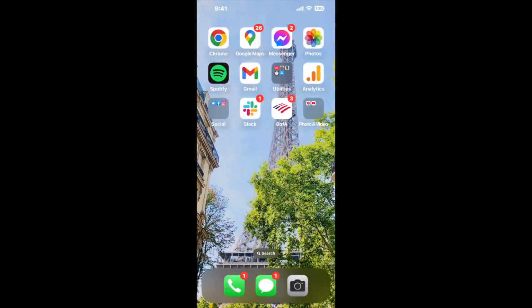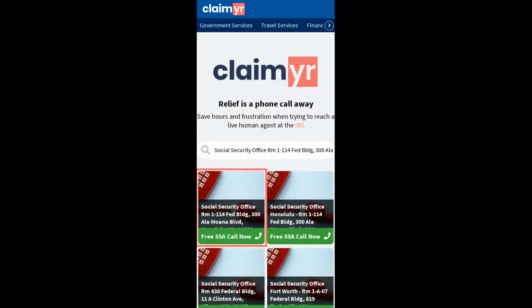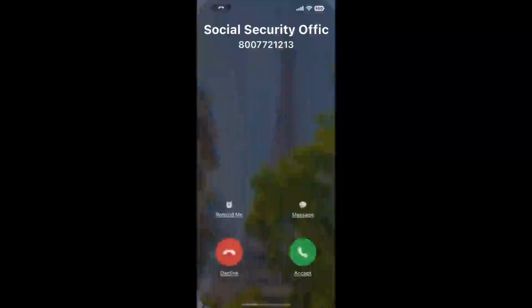Now the next method is the better way to reach a live person at Social Security Office, Room 114 Federal Building, 300 Ala Moana Blvd, Honolulu, Hawaii, 96850. I built a calling tool. To use it, open up your browser, go to claimer.com, and search for the Social Security Office Room 114 Fed Bldg, 300 Ala Moana Blvd, Honolulu HI, 96850 option.